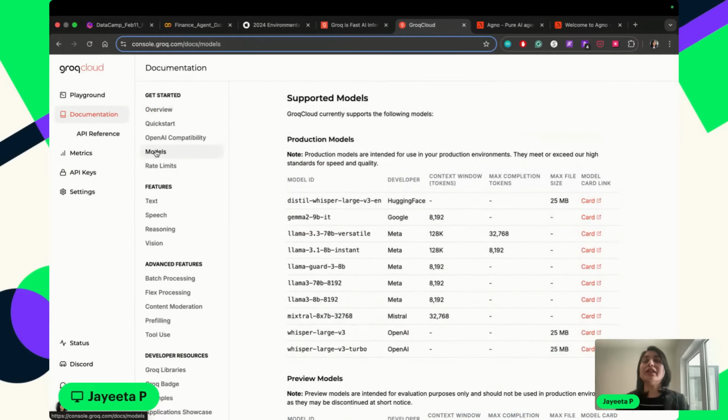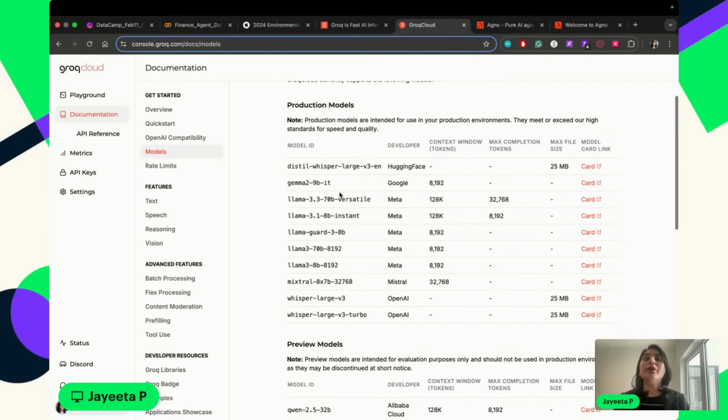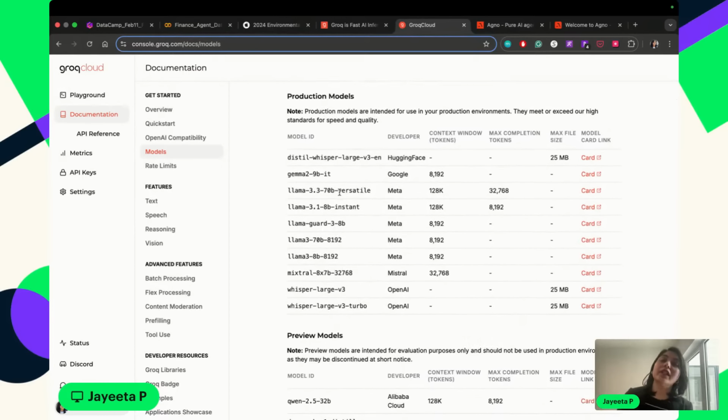And if you see the models here, these are all the production open source models that are hosted in Groq, that you can directly utilize without having to set them up on your own system or machine, which you can still do. But this just gets you started with easy access. It reduces the stress a little bit when you're just starting to experiment.